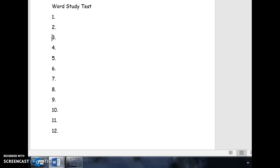Number 3, little. When I was little, I used to love to ride my bike outside. Number 3 is little. Number 4, middle. My sister is the middle child. Word study word 4, middle.